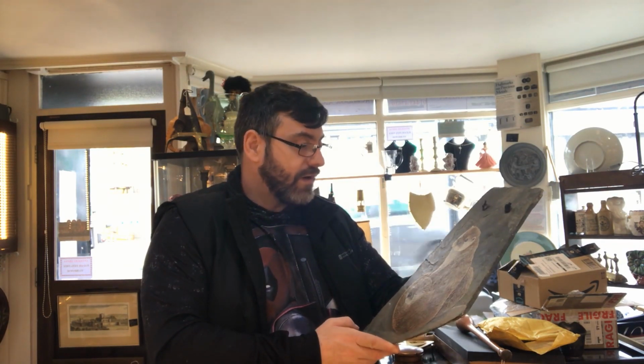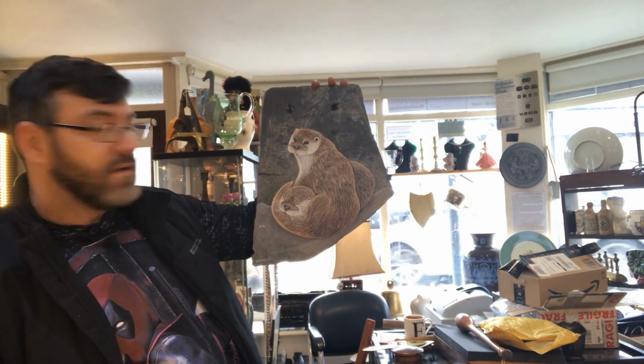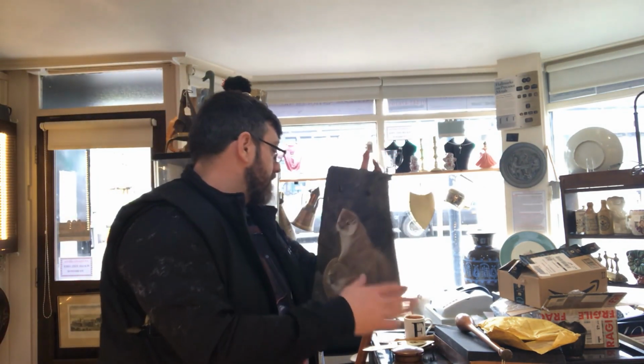So, beautiful thing. Value-wise, it should be 20-30 quid, but if she's a known artist, then it could go up a bit more. But just on decorative merits alone, it's got to be 20 quid hanging in the shop as a curio. That's really nice. I like how she's painted it. So, I like that one.